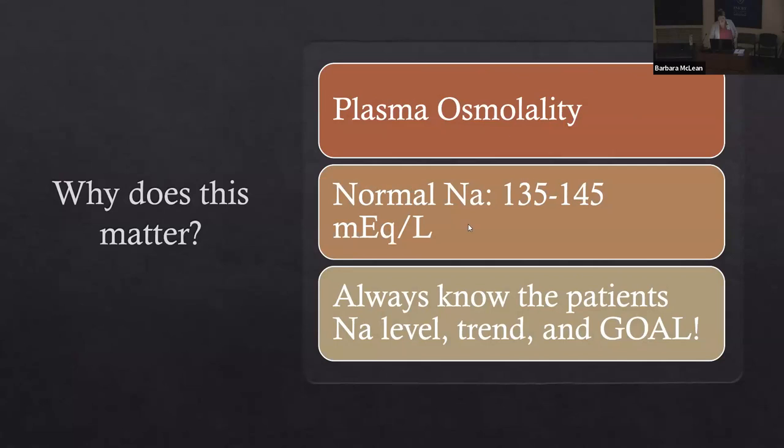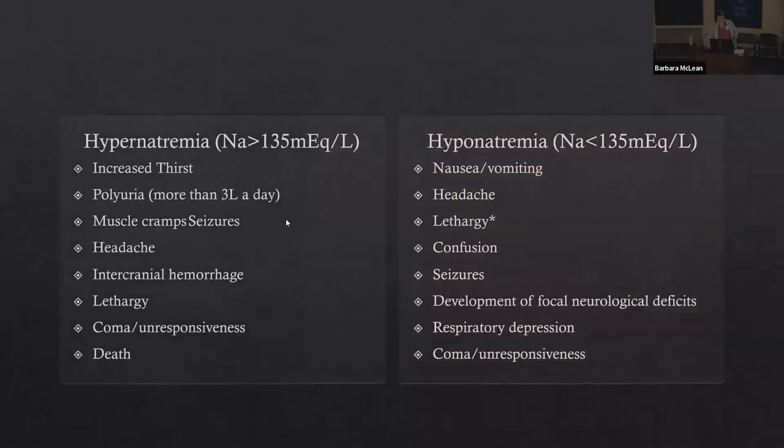So this is your normal. So you always want to know what it is to trend it. And then I believe the new order is, if your sodium is greater than 155, you discontinue your 3%. So we don't want it to be too high. And then these are just the signs and symptoms of hypernatremia and hyponatremia.